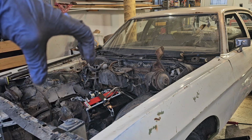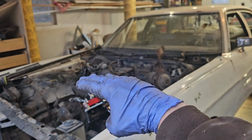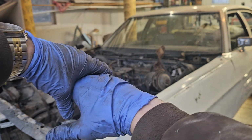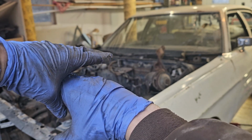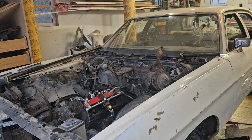The transmission mount kind of straddles the cross member. If this is how you're looking at it relative to the car, the cross member goes across the car laterally, and then the transmission mount sits like that. Through bolt goes in down here. I had to kind of bend this end of the transmission out kind of to get it to come up and away, but it's up and away. So let's go ahead and get this engine up and away.